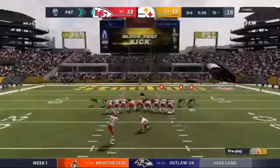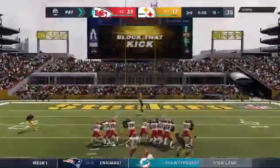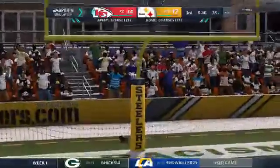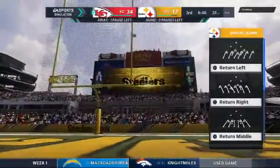Butker now to add the extra point. And that'll make this a 3-score game as the lead moves to 17. Chiefs 34, Steelers 17.